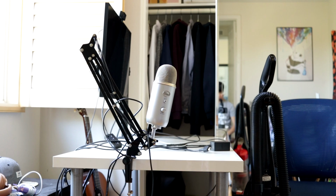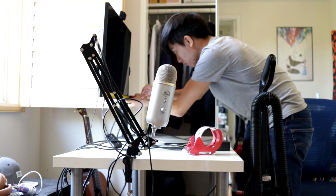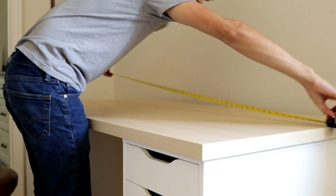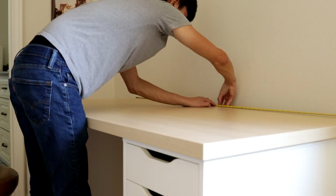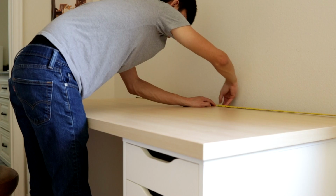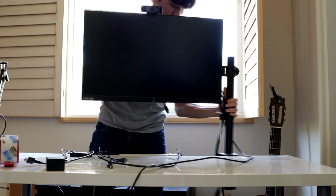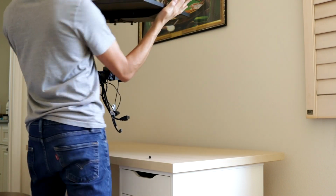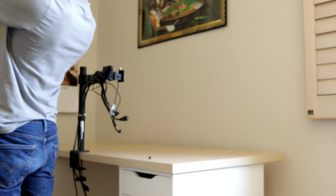So the next step was to take all of the stuff that was attached to my previous desk and then move it to the new one. So I started with the monitor, which was the hardest part. I marked the center of the monitor with a piece of tape, and then I also measured out the new tabletop and marked the center of that with a piece of tape so that it would be easier to line up everything. Afterwards, I took the monitor arm off of the old desk, put it on the new desk, and then I decided to remove the monitor itself just to make the arm lighter and less off balance.